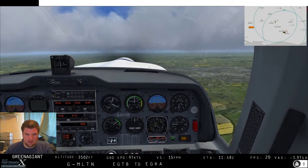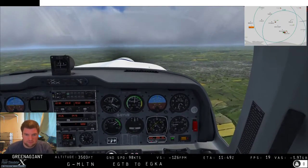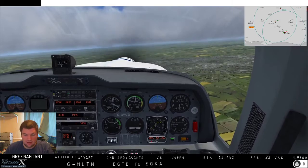Much easier in real life because you can feel more. Much easier flying in real life than it is on the sim. Or at least I find it is.